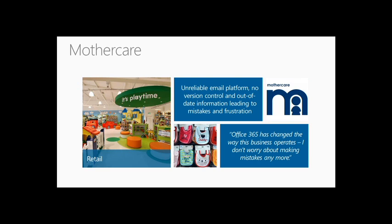So they looked at deploying SharePoint to help with this, and it has not only reduced all the mistakes, but also provided a new collaboration platform where they're starting to roll out company news and everything else. Alongside this, we also did an Exchange migration for them, so everyone's on the same platform. Again, this was just a brief overview of some of the organisations that have gone to Office 365. If you need any more details, then by all means, please ask at the end.